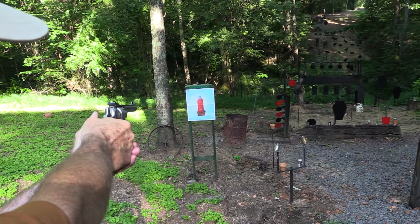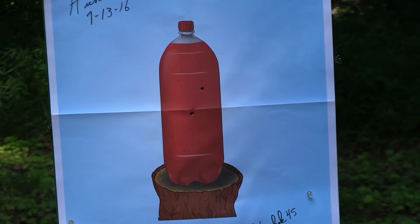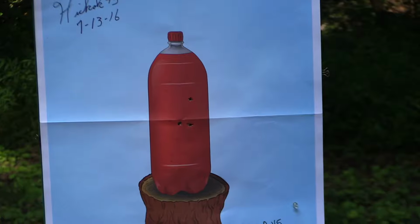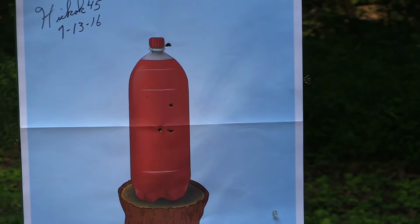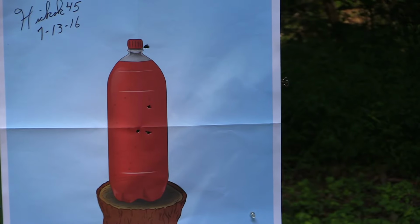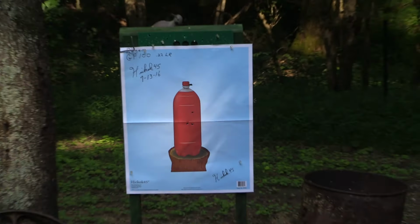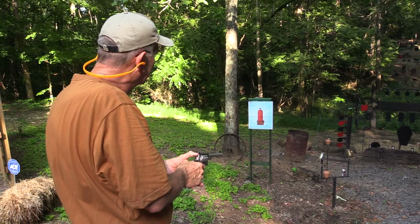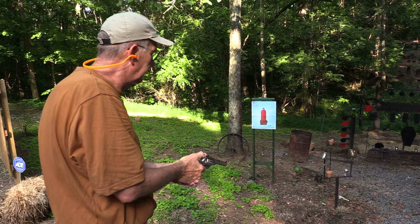I'm going to try to put one in the middle, see where the sights are on this. Okay, that's what I thought. They're pretty much on. Yeah, I'll see if I can shoot the cap off. Man, I missed it. I think I got the edge of it. I'm not so sure that it doesn't shoot just a hair to the right. I didn't adjust the sights because I'm not sure, but it's not me.